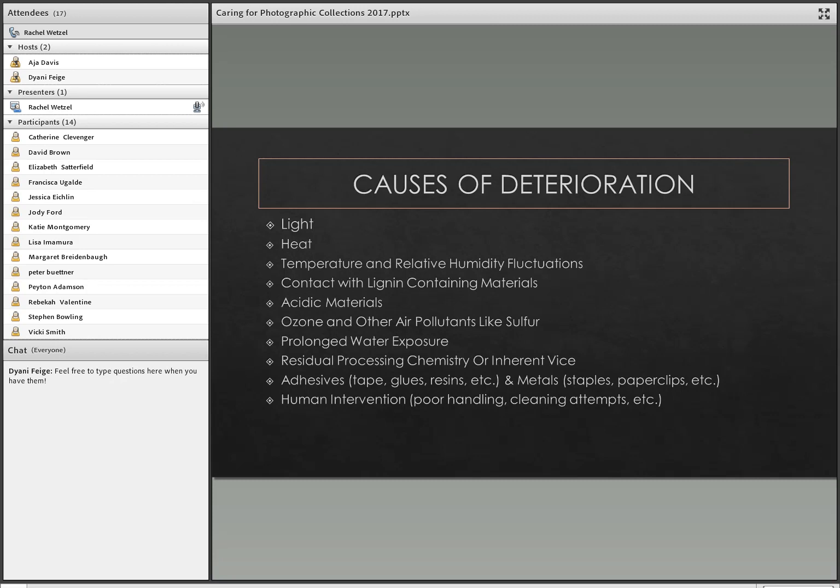So the materials that contain lignin or other tapes or adhesives, those materials can have adverse effects on photographs, as well as materials that are acidic. Also within your environment, you can have things like ozone, which comes out of photocopiers or occurs from other pollutants in the air. Things like sulfur, those things will all deteriorate the silver of the image.